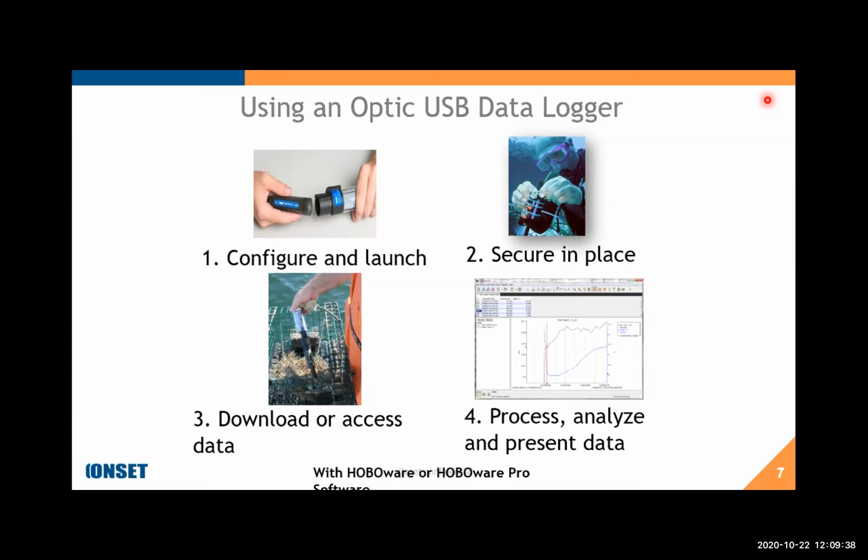So the other thing to mention here is we have the HOBOware desktop software. This desktop software is used for a lot of our water quality data loggers, specifically because it has the graphing capabilities, but also a data assistant for things like water level and dissolved oxygen to provide salinity adjusted DO. So this HOBOware Pro software is a great solution for these USB style loggers.